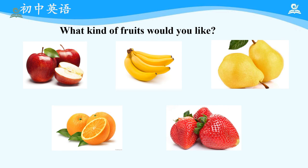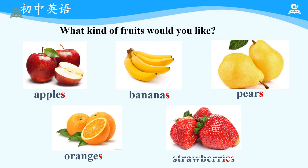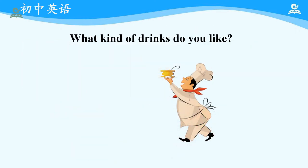What about the fruits? Apples, bananas, pears, oranges, strawberries. And we also need to offer some drinks, right? So, what kind of drinks do you like?